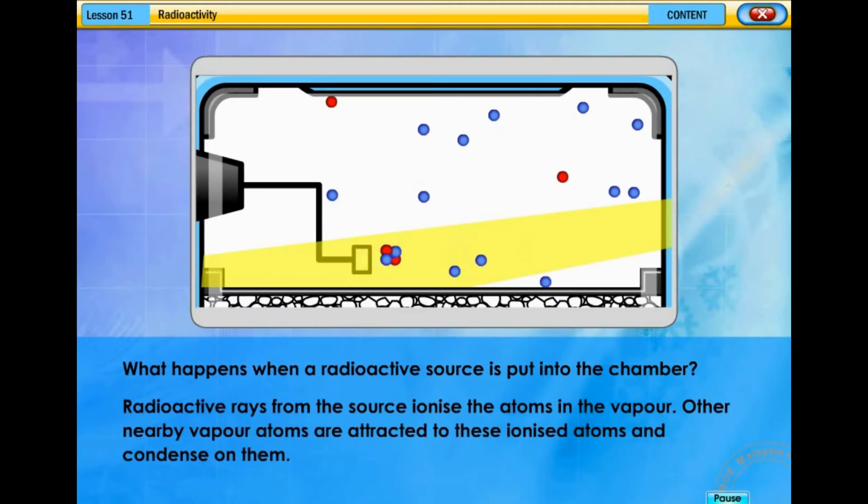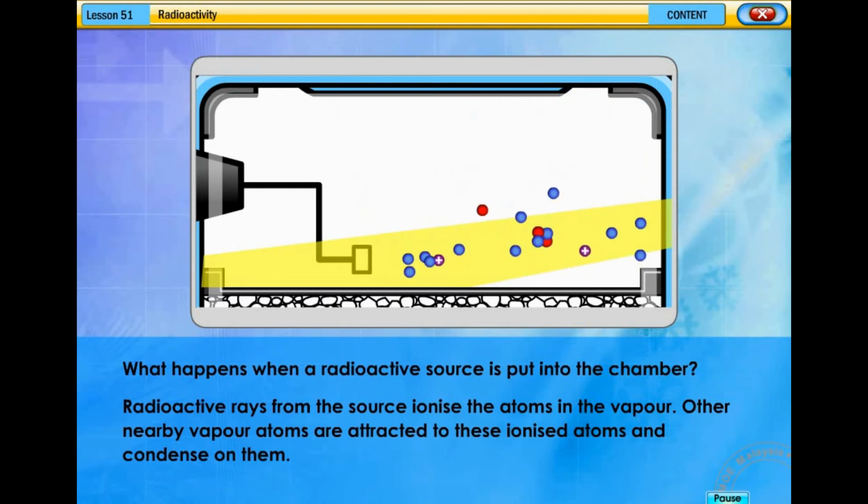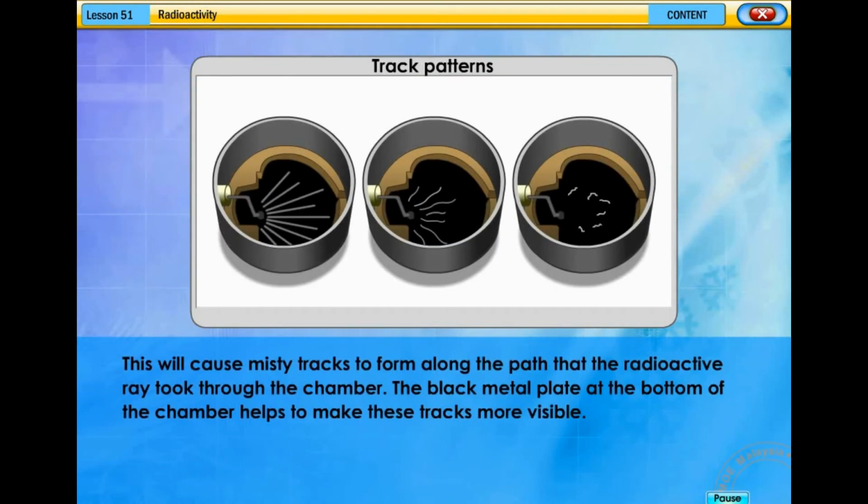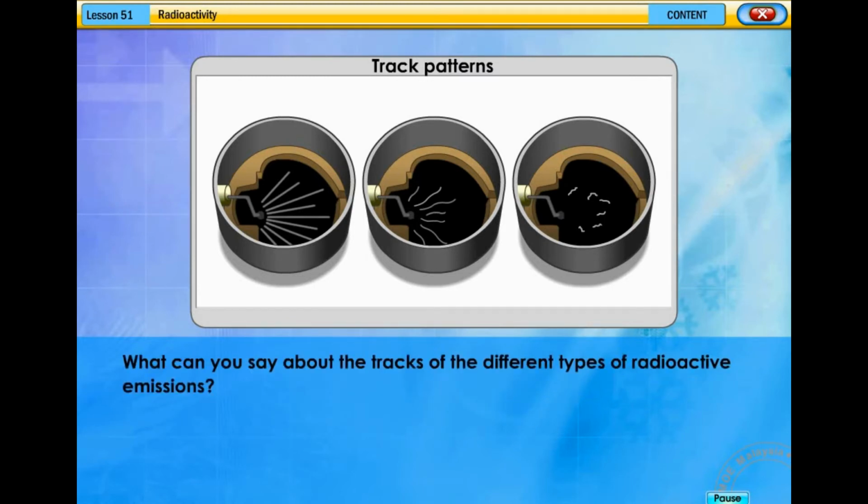Radioactive rays from the source ionize the atoms in the vapor. Other nearby vapor atoms are attracted to these ionized atoms and condense on them. This will cause misty tracks to form along the path that the radioactive ray took through the chamber. The black metal plate at the bottom of the chamber helps to make these tracks more visible. What can you say about the tracks of the different types of radioactive emissions?